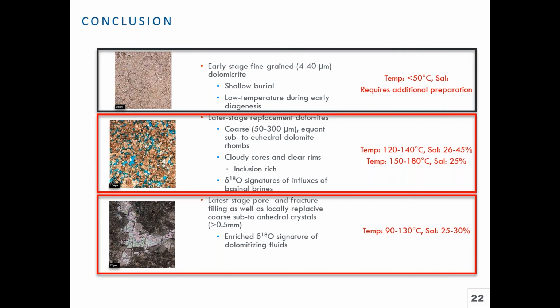And then for my latest stage replacement, which fills the pores and fractures, that one shows the most enriched dolomite signature for the dolomitizing fluids with temperatures ranging from 90 to 100 to 130 degrees Celsius with high salinity as well.